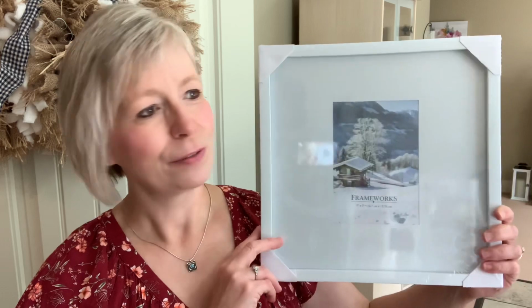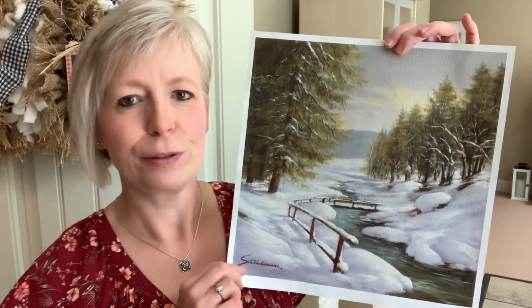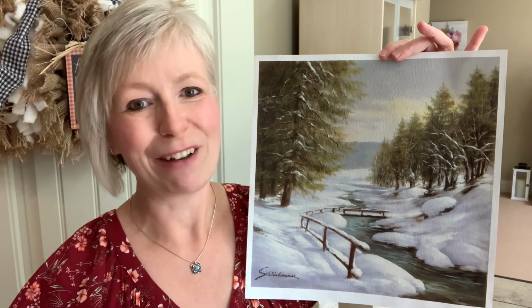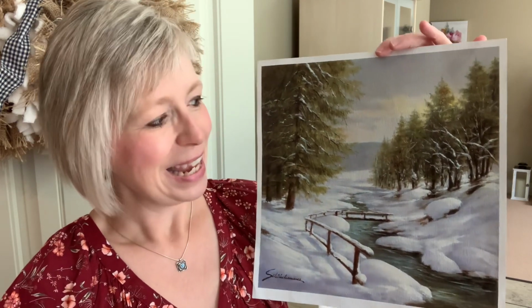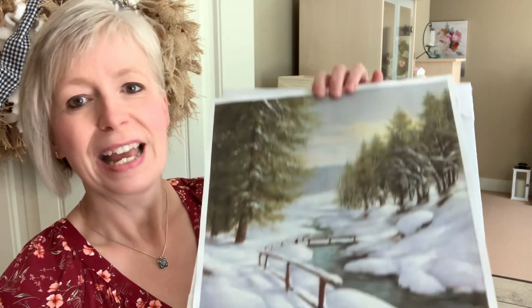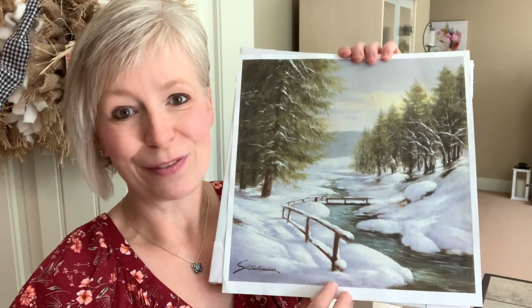And the other item that I picked up from Dollarama was just this beautiful square white frame. I have an idea for this. This was also a $4 item. And what I plan on doing with this is framing this beautiful little canvas that I picked up for $1 at Habitat for Humanity reuse store. It's going to fit in this frame perfectly. And I can't wait to display this for the holidays.